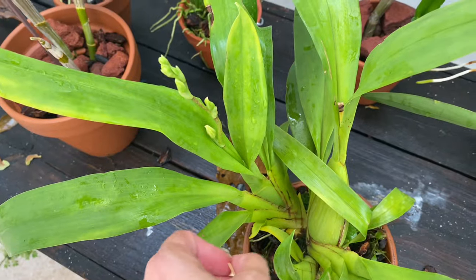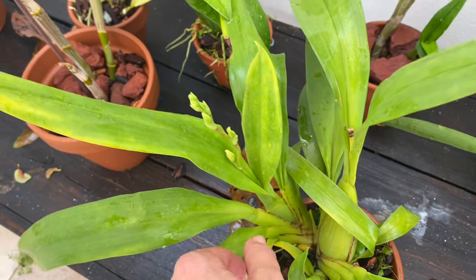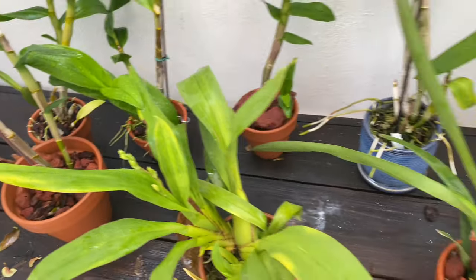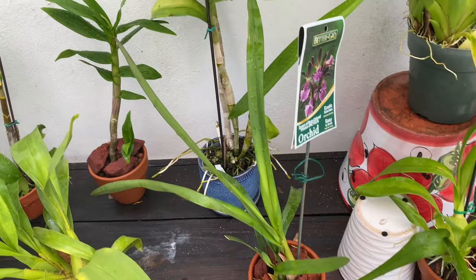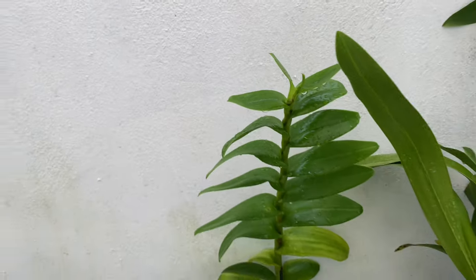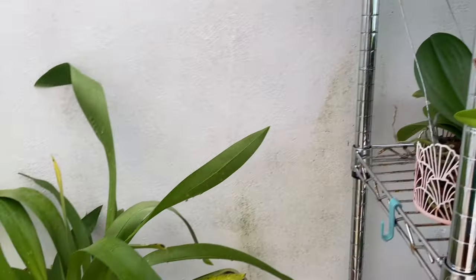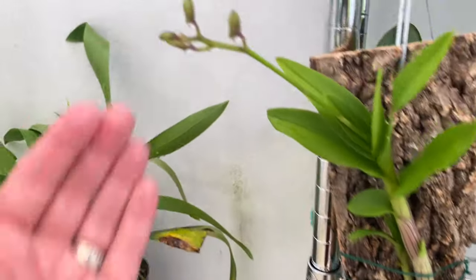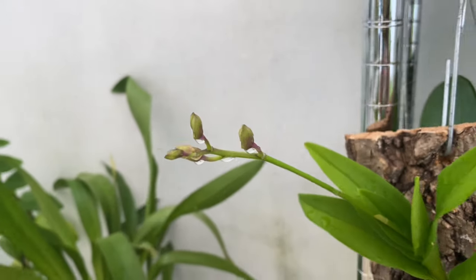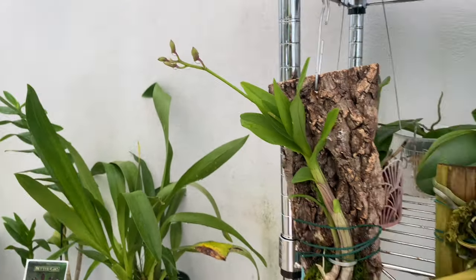This is beautiful, supposedly smelled like caramel. I don't even remember. And spike as well, so that's another thing to look forward to. Is there any other one that I'm missing? Did I mention this one? Another spike, love to see that. And another over here on this mount. I had shown this one before, but look, it's growing beautifully. Love that.